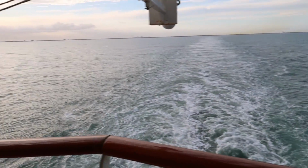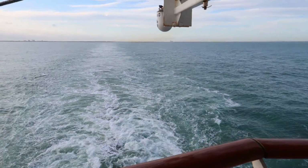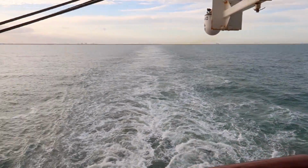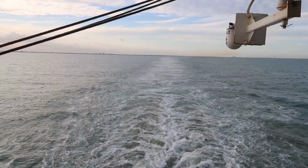Oh, what a beautiful, beautiful balcony. What room number are we in again? 5192. This is such a nice balcony. Right at the back, under the Disney Dream sign. We're going to crack open the Prosecco. Have a glass of Prosecco whilst watching the sea and the land just disappear behind us.